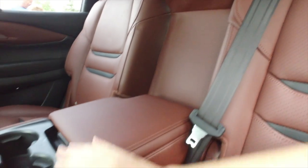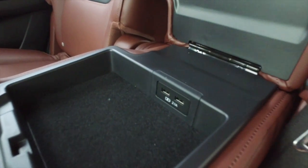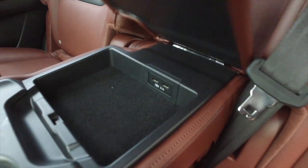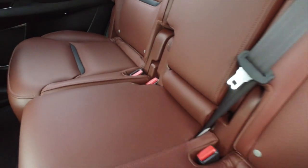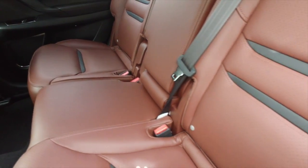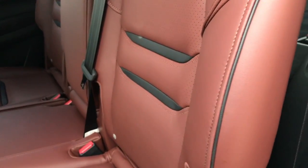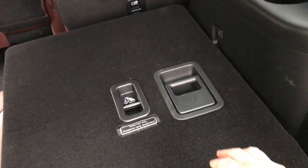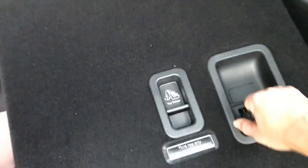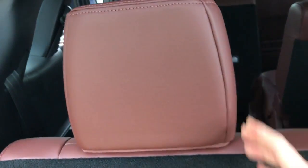You could comfortably fit 3 people in this back seat. And if you don't have 3, then you can easily use the center console, which much to your children's delight, or adults, has 2 USB ports so they can keep their devices charged, as well as cup holders. But wait, there's more. As I mentioned, this has third row seating, so we're going to discover the third row together. In order to put the third row seat up, it's actually easier than I thought. You simply grab the handle and you pull.